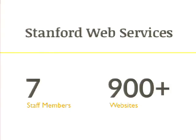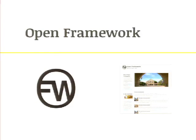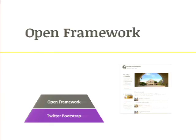So to handle that on the theme end, they built what's called Open Framework. Open Framework is a set of themes in which people can build their sites. Open Framework itself is a base theme, the bottom layer base theme. It's based on Twitter Bootstrap. It basically provides some of the basic functionality that one would need to work within the Stanford sites. A lot of layout features, which is the big selling point of that.